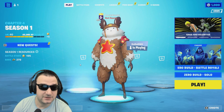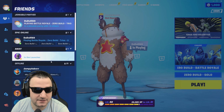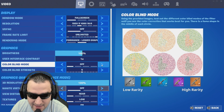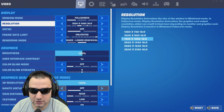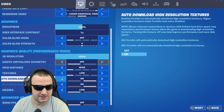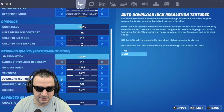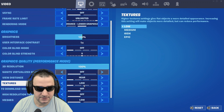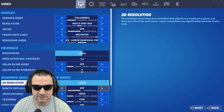Okay, let's jump into Fortnite. I think this is our salvation for the CPU, because in Warzone it was a total disaster. So we got performance mode on 1080p with lowest details. Auto download high resolution reminder. Just disable this one. You know, everything is off so we can get the best performance ever.